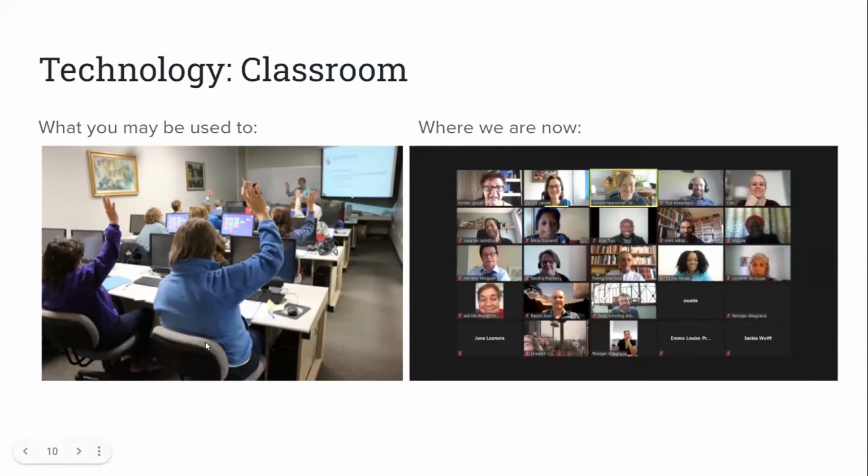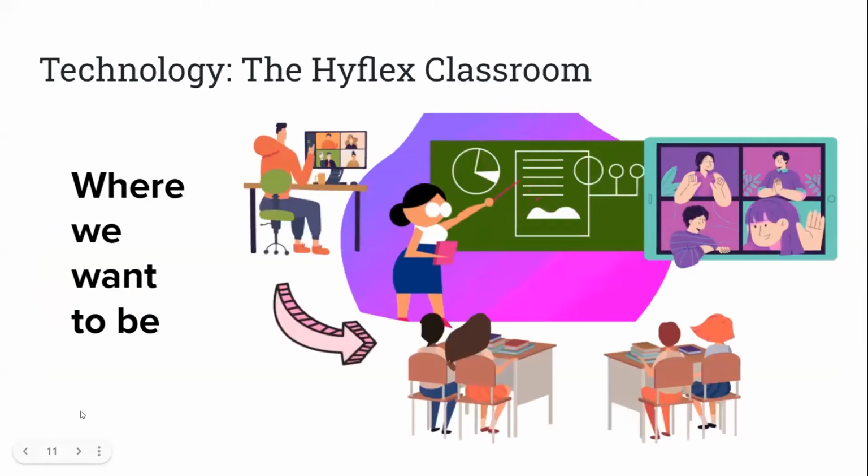So we want to combine the best of both worlds. The Hyflex classroom, this is where we want to be. We have the instructor, we have students who are participating in the class, we have students who are participating virtually, and students can see and listen to their fellow students who are online. The student online is sitting in front of their computer, but actually feels like they are participating within the classroom.